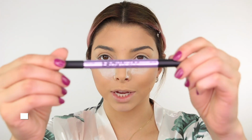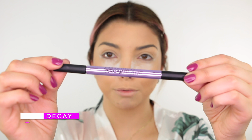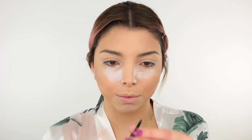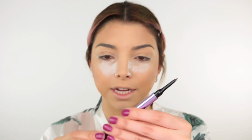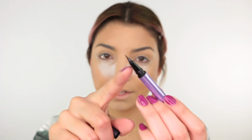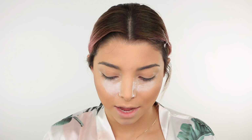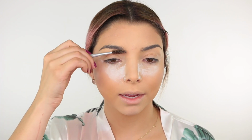Alright, so before we jump into eyes, I'm going to do my brows. And I'm going to be using the Street Brow Collection from Decay. This is the brow blade, and I really love this one because it has the nice fine tip on one side, and this one is kind of like a marker, very defined, like an eyeliner that you can literally draw pieces of hair, and they look so real, and I think that was the coolest idea. I'm going to very quickly brush my brows.